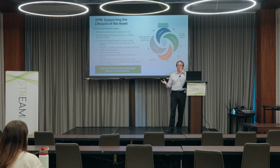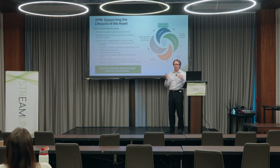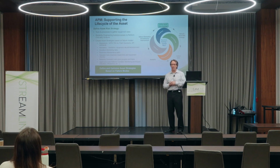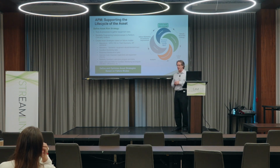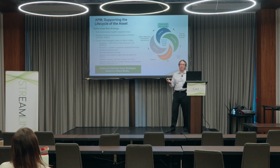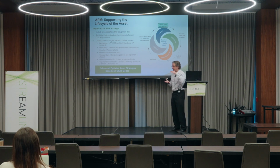But once we have all those assets defined in our EAM system, we're going to replicate that into our asset performance management system from a hierarchy perspective. And the next item we're doing is the criticality analysis. There are a lot of tools in APM, as I referred to earlier, and methods to coming up with what are the assets that are most critical to us in our plants. And then once we have defined those more critical assets, we want to develop these asset strategies.